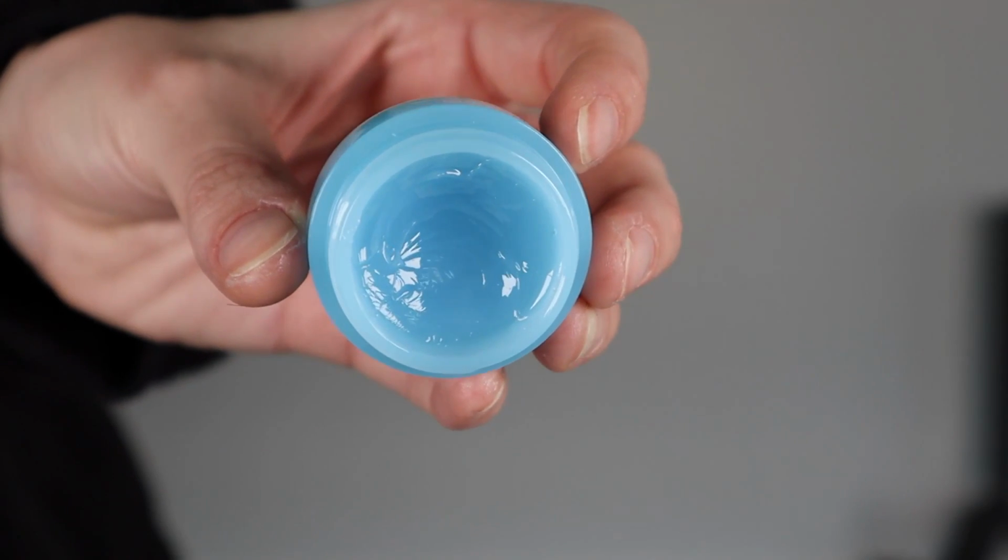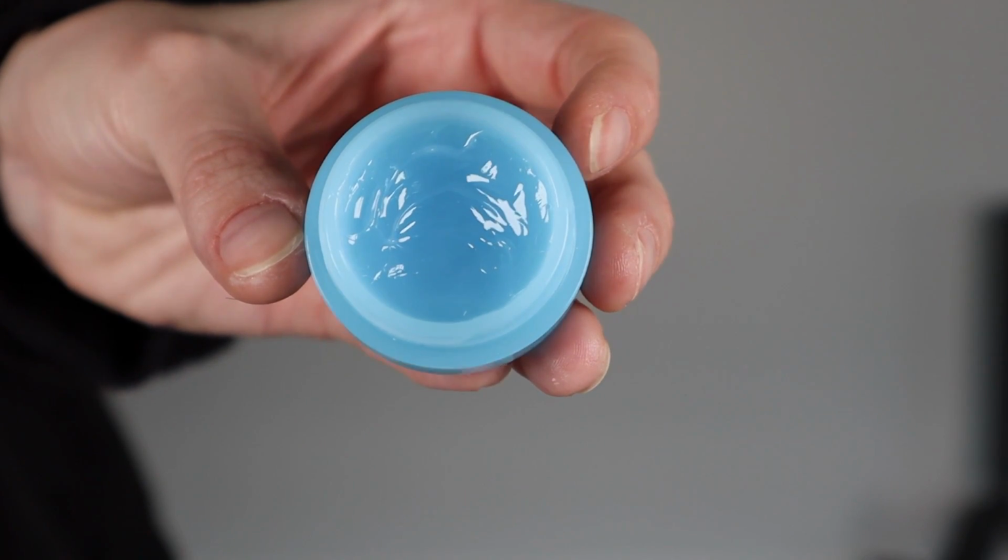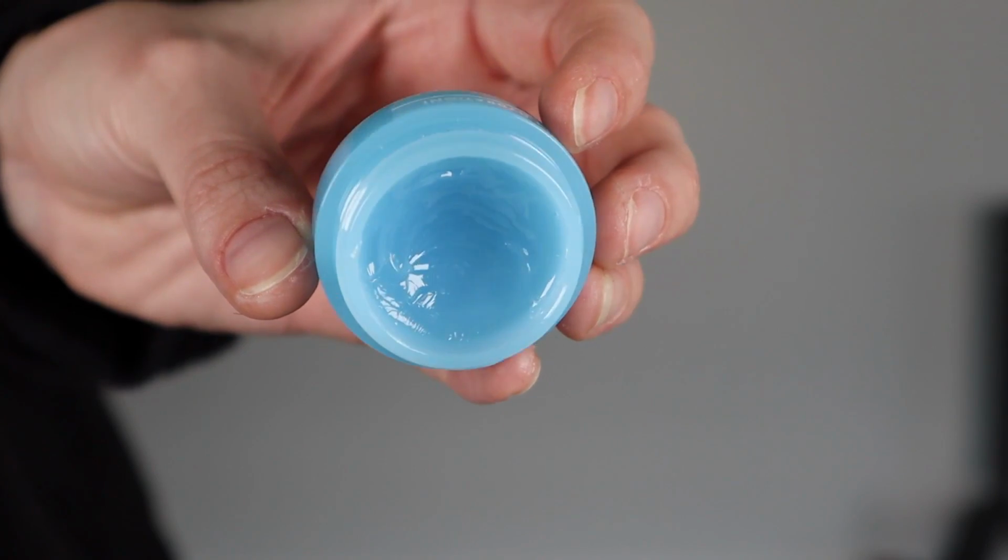The texture of this is super nice. It has that same kind of melty feel that the Laneige lip mask has, but it has more of a jelly consistency where the Laneige one is a little bit creamier. So it's very nice to initially apply. It feels really, really soft and juicy on the lips, but it's definitely not one that lasts a long time on me. So just depends on what you're looking for.